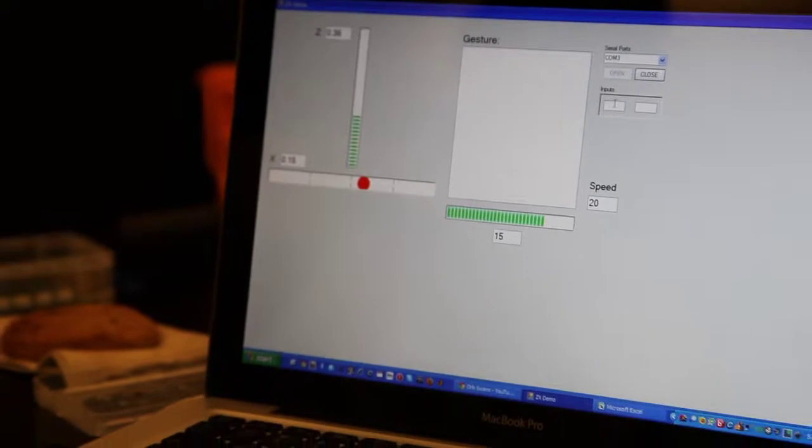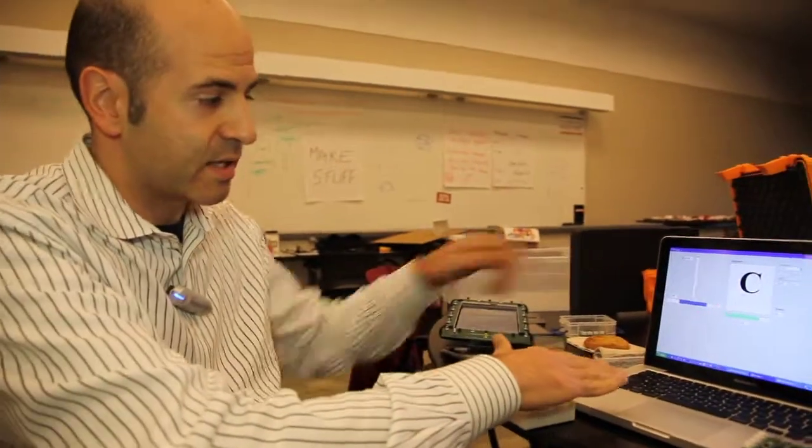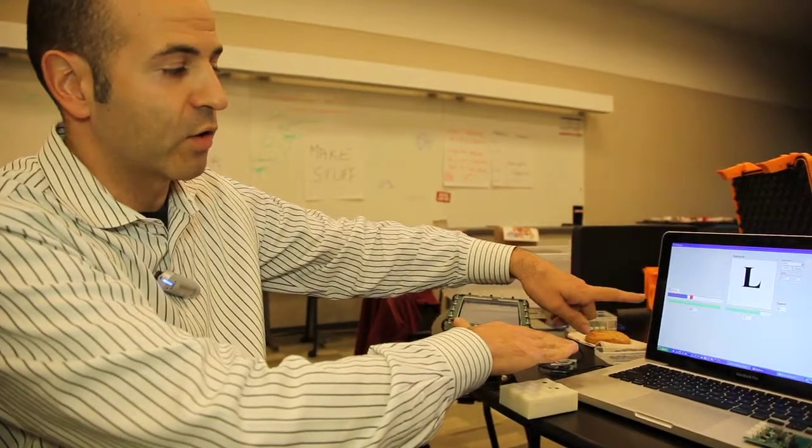But what's interesting as well is now we've added one penny of cost, and you get, as you see here, what is a gesture sensor. So it's going to give you how far to the right or left you are. So the further you are away, the faster the scroll speed, right?